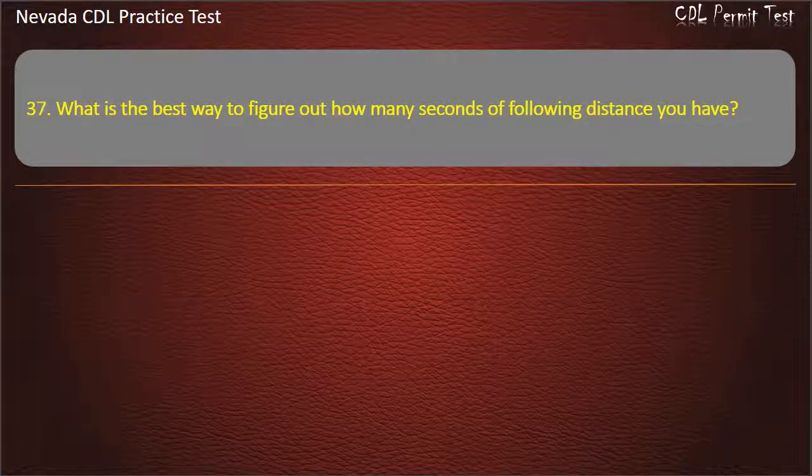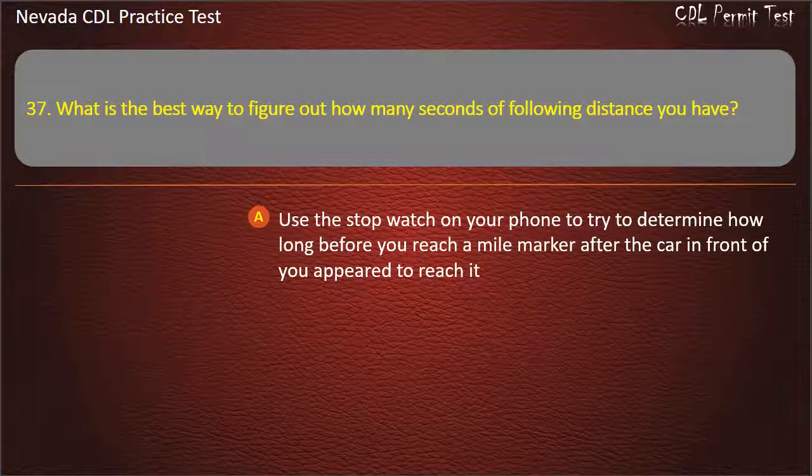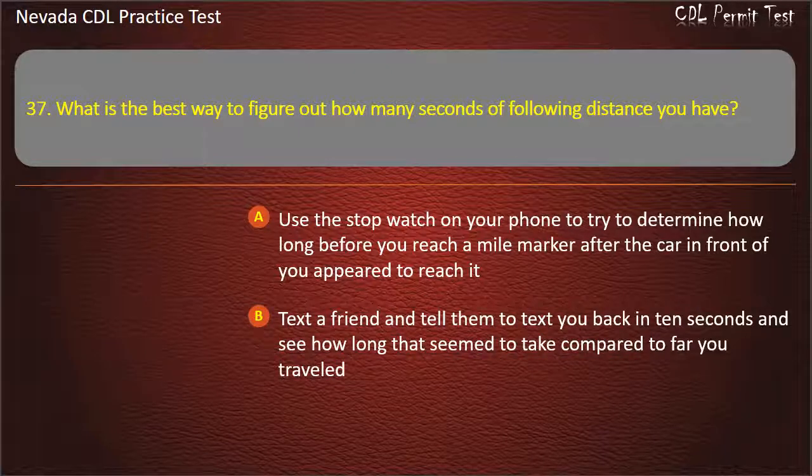Question 37. What is the best way to figure out how many seconds of following distance you have? Use the stopwatch on your phone to try to determine how long before you reach a mile mark or after the car in front of you appeared to reach it. Text a friend and tell them to text you back in 10 seconds and see how long that seemed to take compared to how far you traveled.